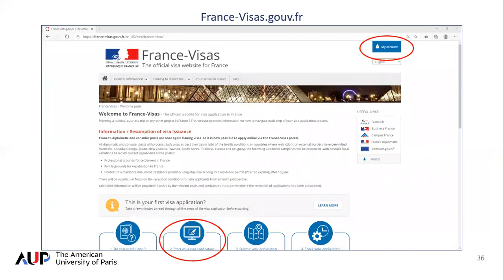So after you click on that link, you'll click the blue My Account button in the upper right corner to create an account. You can also change the text into English using the drop-down language menu in the upper right-hand corner. Then click Step 2, circled there at the bottom, Start your visa application online. Step 1 is just a questionnaire to see if you need a visa. You likely already know you do, but if you have any special circumstances that you'd like to check, you can use the visa wizard there to enter your information and confirm your application procedure.